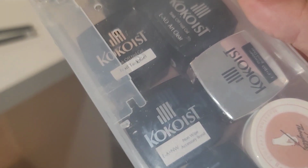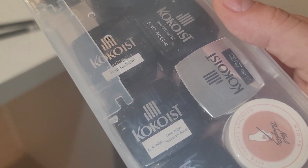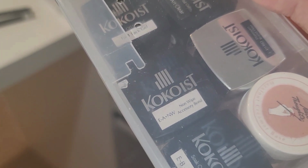Non-wipe accessory bond is so good. It adheres your charms amazingly, but it also can double as like a non-wipe 3D type of gel, so you can do abstract chrome nail art.